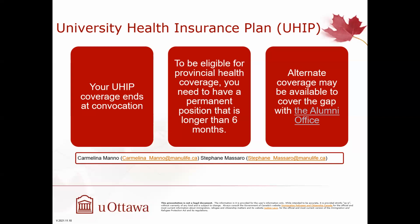There may be alternate coverage available with the alumni office, and we give you the link here. If you are interested in purchasing or inquiring about that health coverage, I would recommend that you reach out to them directly. Right now, the alternate coverage is offered with Manulife. We also give you their email addresses, but I would recommend reaching out to the alumni office first to ask about that.